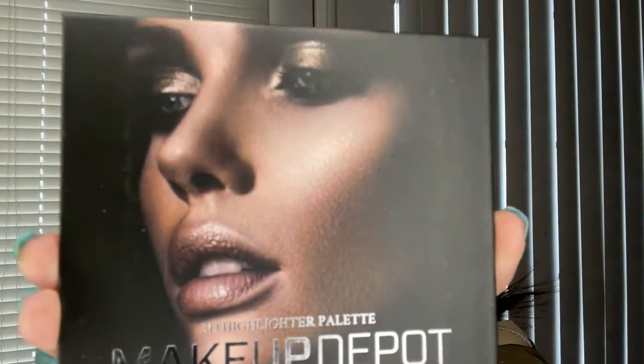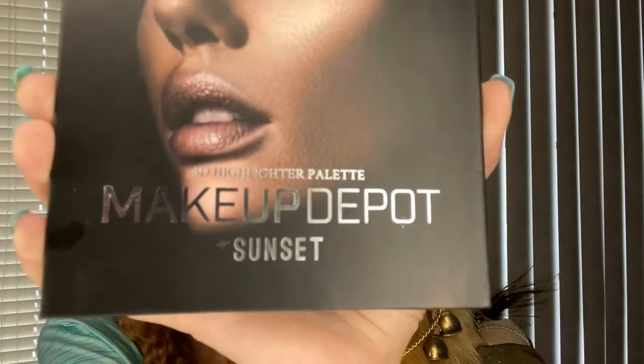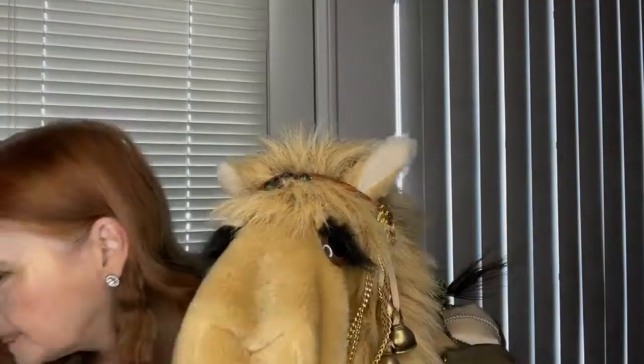From Makeup Depot, we have a highlighter palette. My guess for the retail value for this item is around $18 because I could not find this specific item on their website, and that is on the Makeup Depot website.